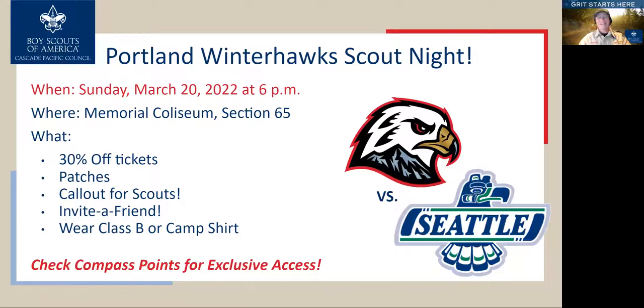On Sunday, that was Saturday. So now this is the Sunday, March 20th, Portland Winterhawks Scout Night. This is going to be awesome. We get our own section 65 there in Memorial Coliseum. This is exclusively for Cascade Pacific Council scouts and scouters alike and their friends. You get 30% off tickets, you get patches. There's going to be a lot of fun here. We're going to have a little call out for scouts. We're working on maybe doing the flag ceremony too, so fingers crossed on that. But it's going to be awesome.